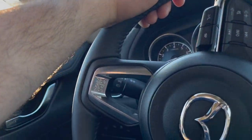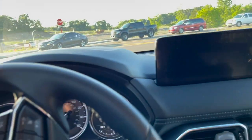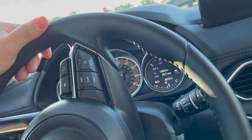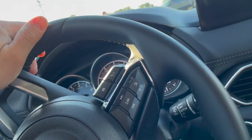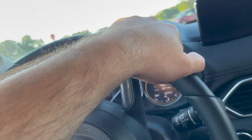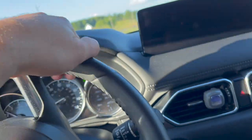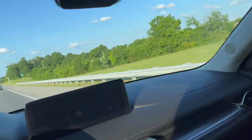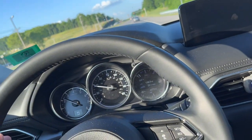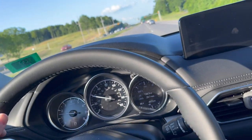These windows are just covered in bugs. And on our way down, we hit some heavy storms, and it was pretty nasty. But anyway, I gotta say, this Mr. Car Wash, or whatever it is, the attendant was very cordial, very nice.